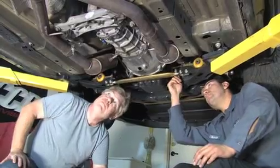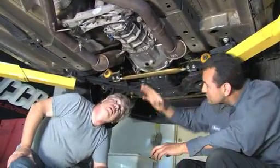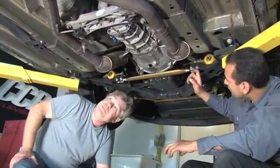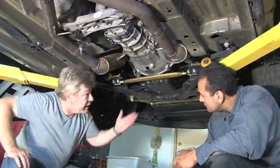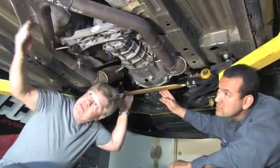Remove the starter, just separate that from the bell housing. Okay. And then at that point, you can just simply start disconnecting all the bell housing-to-block bolts. I believe there's 7 in total. So you're really going to clear this car from here right through to the Y. Correct. Okay. Exactly.